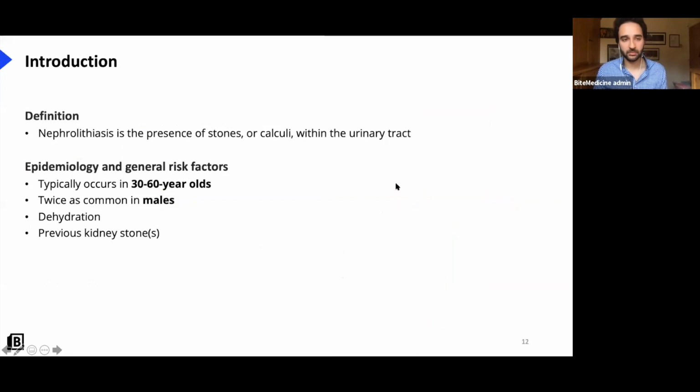So a little bit of an introduction. Nephrolithiasis, which is also called the presence of stones, or calculi, is the presence of calculi within the renal tract. In terms of some general risk factors, we're going to talk about some specific ones in a moment. It typically occurs in 30 to 60-year-olds, is twice as common in males, and is associated with dehydration and previous kidney stones. So the chap in that case was between 30 and 60 years old, he was male, and he had a previous kidney stone. So big factors to point you in the direction of a renal stone.